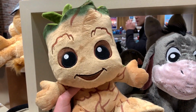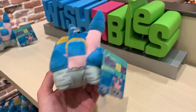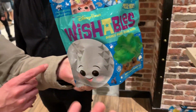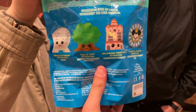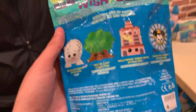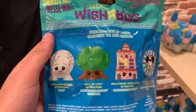Oh my gosh, I want to take care of him. Come across these, they're called Wishables. This is a $10 plush of Sleeping Beauty Castle, if you're interested in that. As well as, I don't even know what this is. Squeeze it? It's like a mystery. Oh, it's a mystery pouch of one. Oh, no. Now you gotta buy it. But okay, Tower of Terror, Pixar Pal Around, Tree of Life, Spaceship Earth. That's kind of cool, I guess, if you're into that.